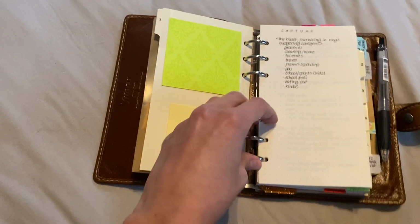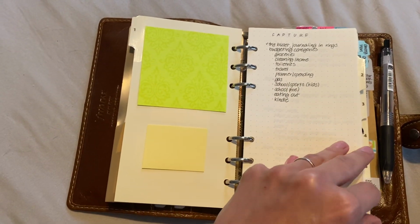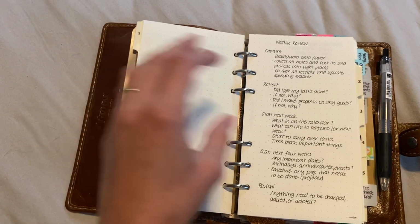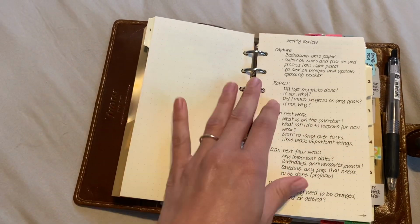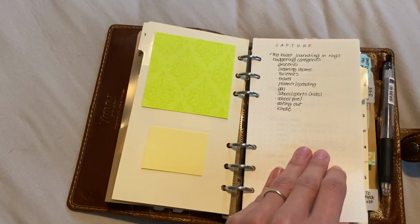So the first one here is just a capture type of inbox, if you're familiar with Getting Things Done. I just have this capture section and a cheat sheet of a weekly review. I wanted to do an index first, to see what I have in each section, but it doesn't matter because I change it out quite frequently.